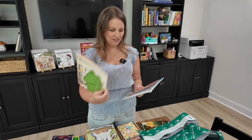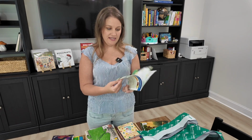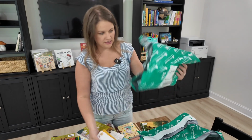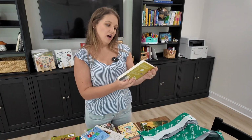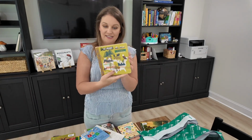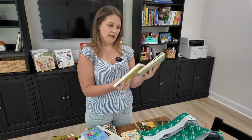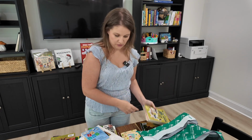Lyle, Crocodile, a classic. Grumpy Monkey. My daughter loves the Grumpy Monkey, and this is a level 2. So we like to get those so she can grab them for her independent reading. Everything looks in great condition so far except for the one. So that's always good. All Aboard National Parks. So this one was the same as the Paris All Aboard series. So I got the National Parks one for him too because we do visit those.